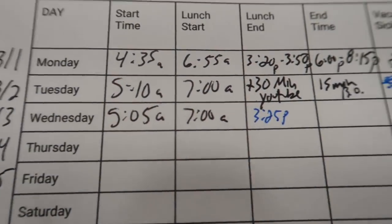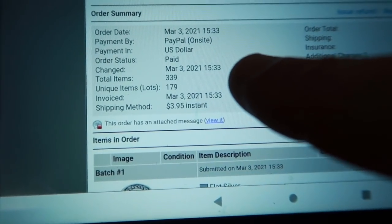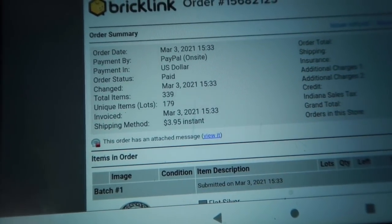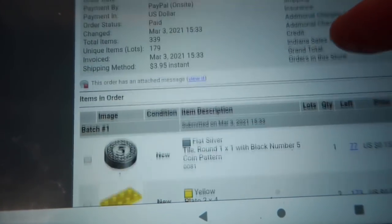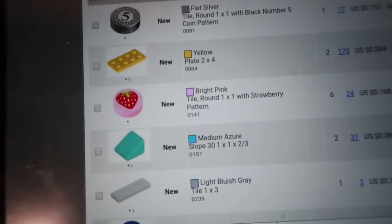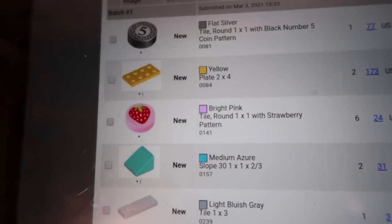Alright, clocked back in. 3:25 p.m. here. So, what do we got going on here? This is a $179 79 lot order, 339, so it's less than 2 parts per lot. And they did send me a message. They apologize for the large lot count and small piece count, which is fine. I can definitely do it. So I'm at 326 here already, so we're going to see. I might not do it all right now, but we'll check back in here.